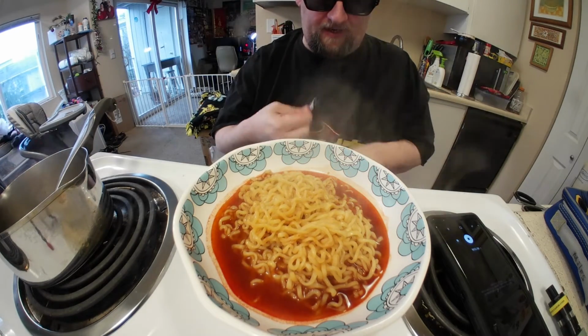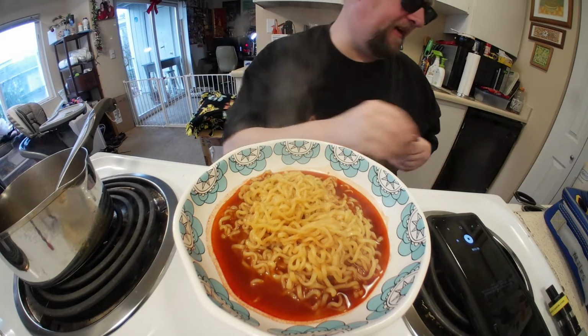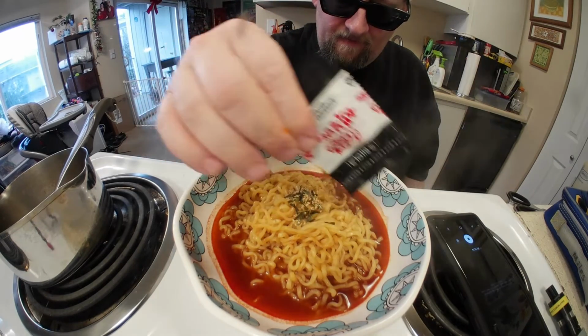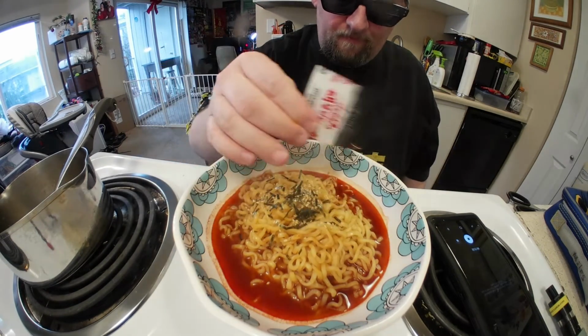There you go. That is Buldak Bokkeummyun, ladies and gentlemen. 10,000 SHU Buldak Bokkeummyun. And you know, the easy thing to overlook at this point is the final sachet. The sesame and flake. And there you go. There you have it. I'm going to put all of that inside of me.